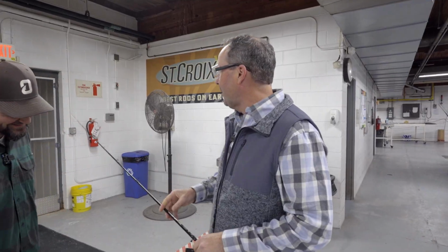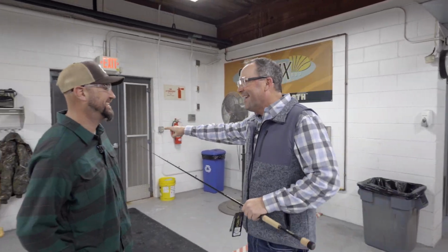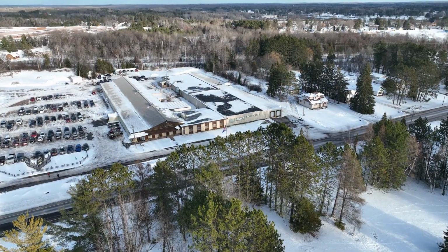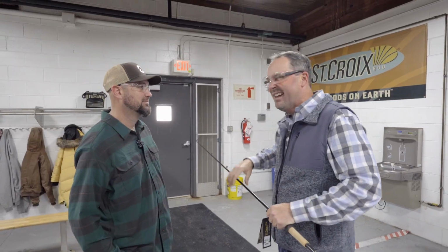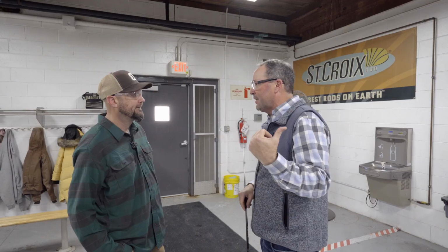Yeah. Now we're gonna walk across some snow and we're gonna go into another building. We're gonna get into handle assembly. Okay. And I'm gonna show you our machine shop real quick because there's some really cool things that go on back there. Like if we get something that breaks down or whatever it is, we got guys right back here who can fix it.